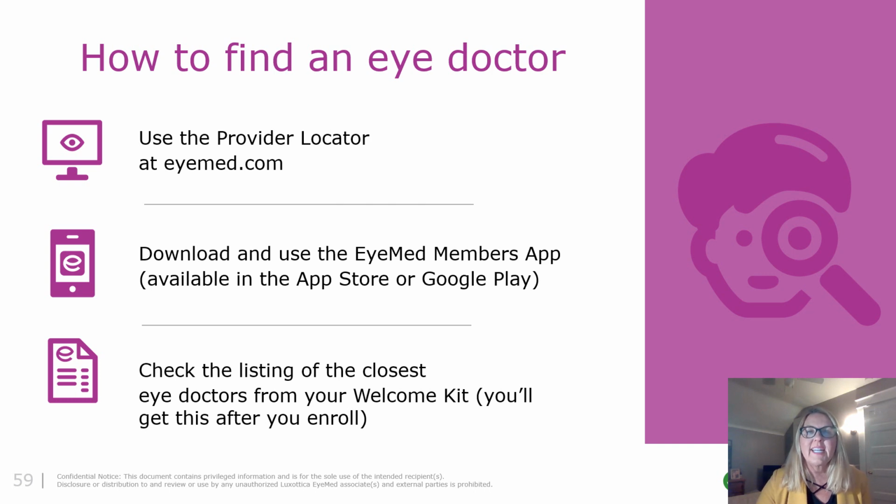You can find an in-network eye doctor many different ways. You can log on to imed.com, put in Insight Network, and use our provider locator to find a doctor. Or if you want to use your mobile phone, you can download the iMed member app available on the App Store or Google Play. And if you're a brand new member, you can check the listing of the closest eye doctors in your welcome kit.